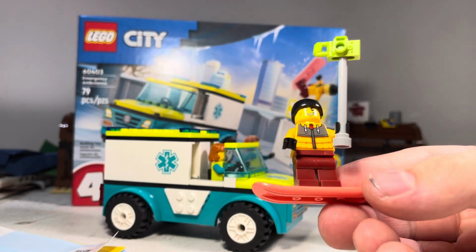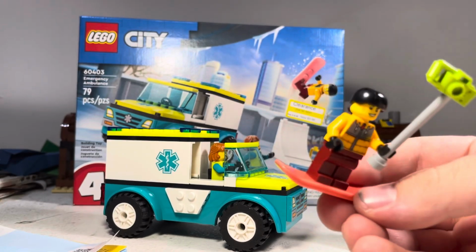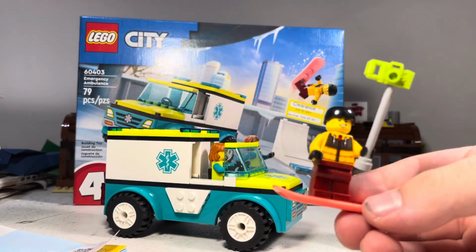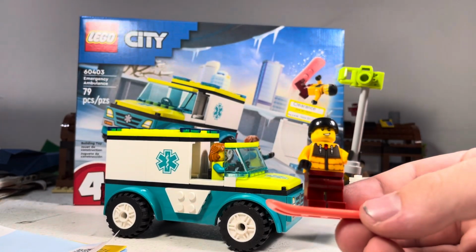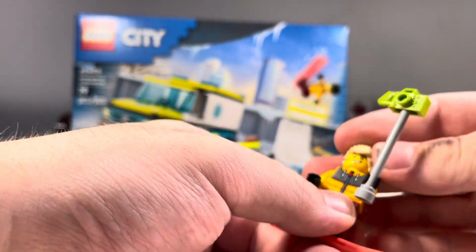It has some nice metallic bits, and those are cool. There's also metallic bits on the ambulance driver, I guess. So it's kind of an interesting through line. This guy also has a hairpiece, so that's cool.